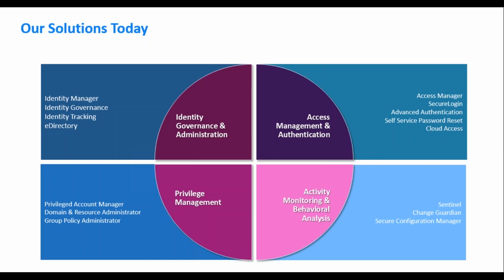I know this is a lot to comprehend. All of this information is available on our partner portal as well. You can drill down on the different solutions and areas and get more familiar with what we can offer the market.